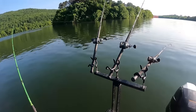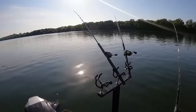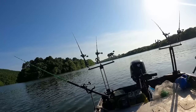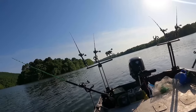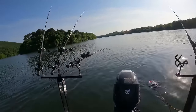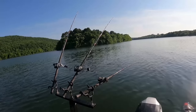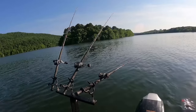All right, y'all, we back in business. Pulling off this point where we caught all those fish. Current's probably starting to reach us a little bit. Just a little bit. These fish are feeding. That's a fish. Oh, he put it down. Sucker, put it down. No, he's still there. Yeah, he's still there. Is he gonna take it all the way down? Come on, Big Bertha. Come on, eat it. That's acting like a flathead.